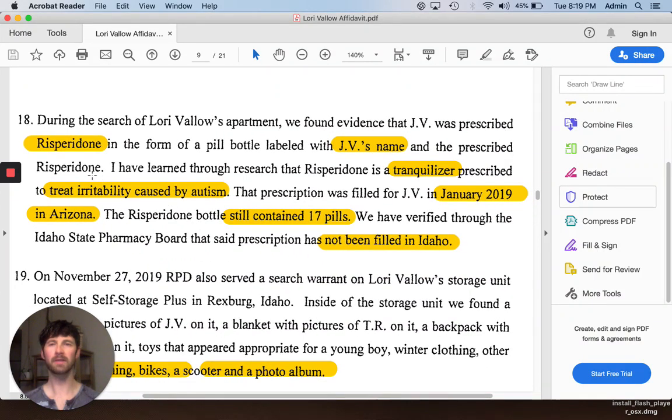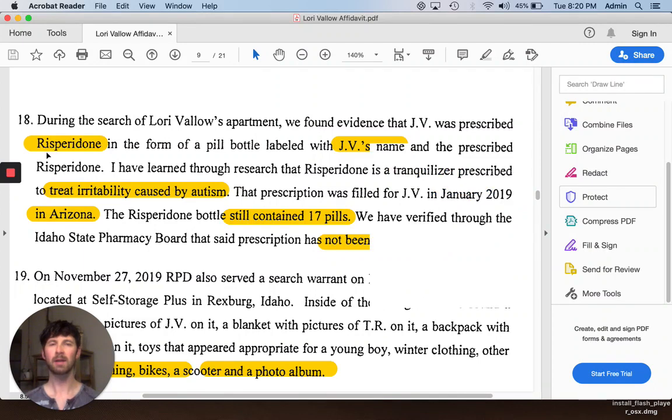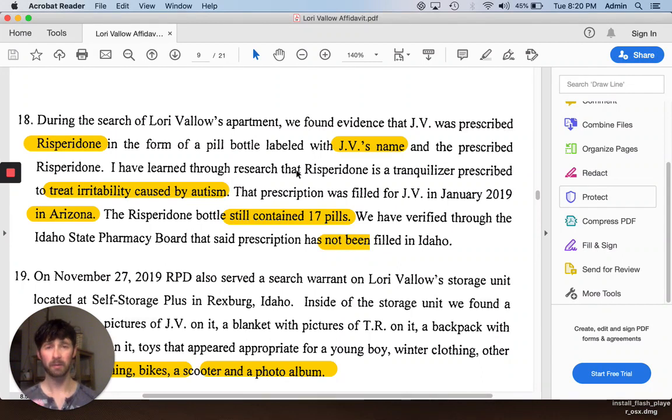And this is interesting because there was medicine prescribed to JJ. It's called risperidone. It was a pill bottle, and it's a tranquilizer essentially, because if you don't remember, JJ had autism, and he needs to treat that irritability that he has, and he uses this medication. Well, what's weird about the medication is it was prescribed January 2019, and this was in Arizona. Well, they find the pill bottle in Rexburg, Idaho. It still contains 17 pills, not been filled since.